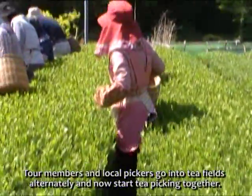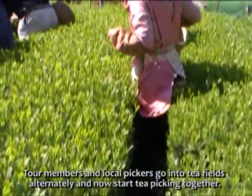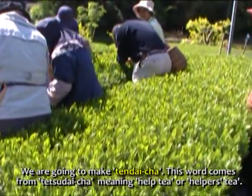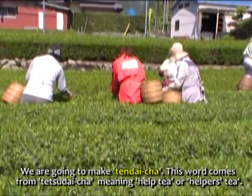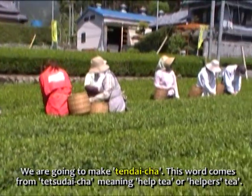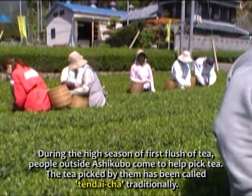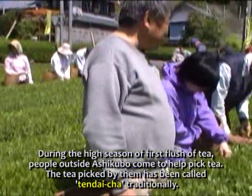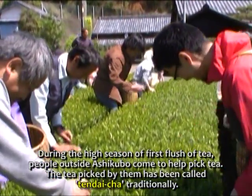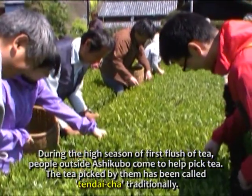Tour members and local pickers go into tea fields alternately and now start tea picking together. We are going to make tendaicha. This word comes from tetsudaicha, meaning help tea or helper's tea. During the high season of first flush of tea, people outside Ashikubo come to help pick tea. The tea picked by them has been called tendaicha traditionally.